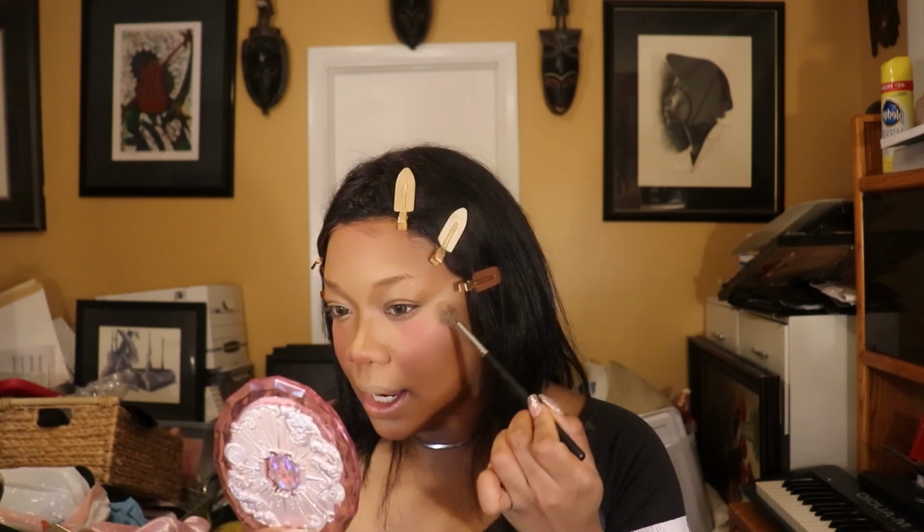To highlight, going into the Bobbi Brown highlighter in Pink Glow. Going to use this Morphe M451 brush. Highlight my cheekbones, center of my nose, and my forehead, tip of the nose, right in the center, on my upper lip, and on my chin.